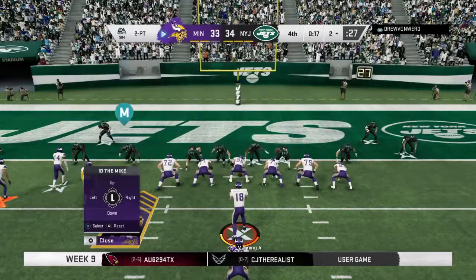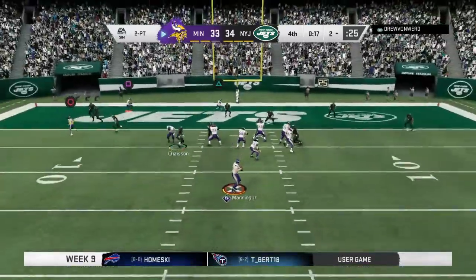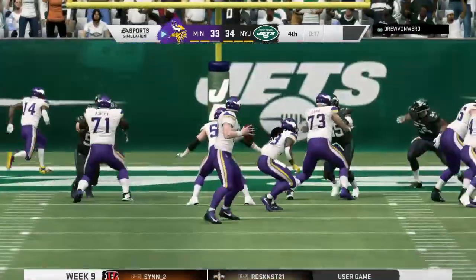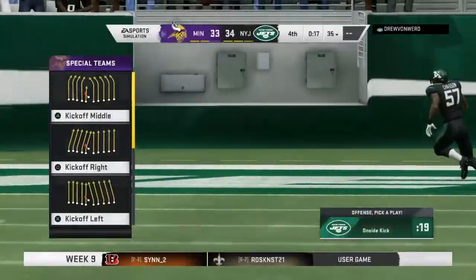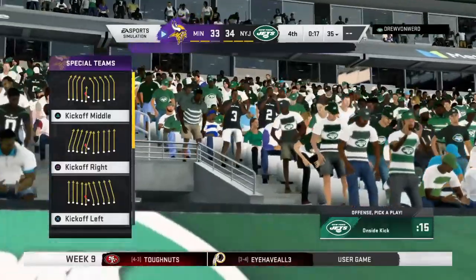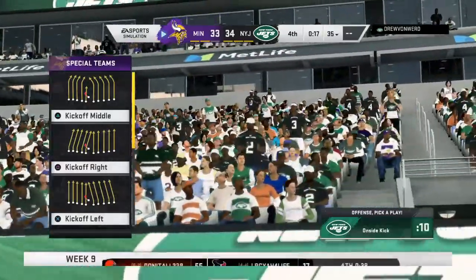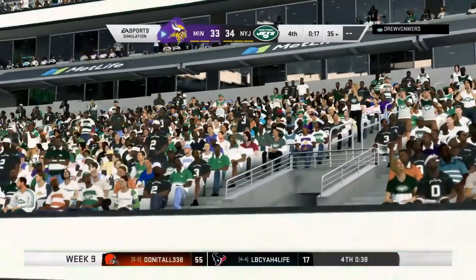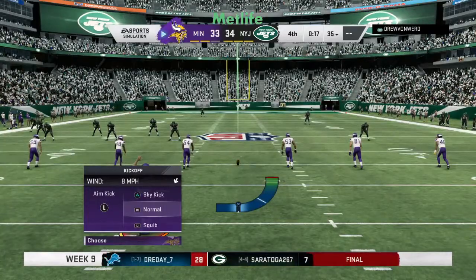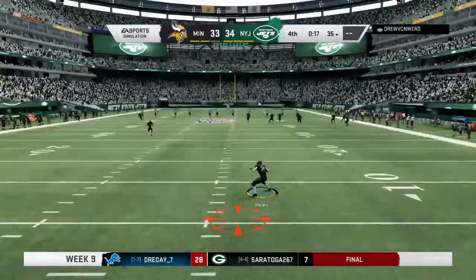Off the play fake, he'll look to throw. And he will not get into the end zone. The defense makes the stop of the game on the two-point try, and they might just get out of here with a win after all. So we're back to a one-point game now as the kickoff comes.